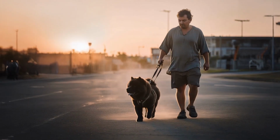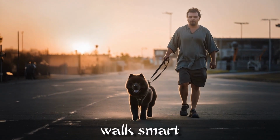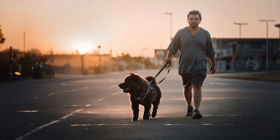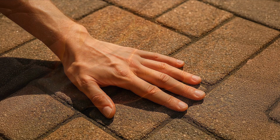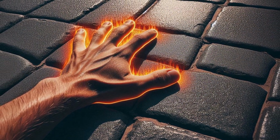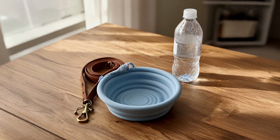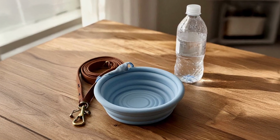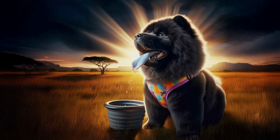Prevention is everything. These routines will stop emergencies from happening. Walk smart. Early mornings or late evenings only. If you can't hold your palm comfortably on the pavement for 5 seconds, it's too hot for a walk. Always carry water. Collapsible bowl, dog bottle, or small flask. Offer water every 10 to 15 minutes on outings in warm weather.